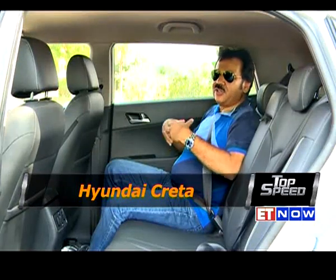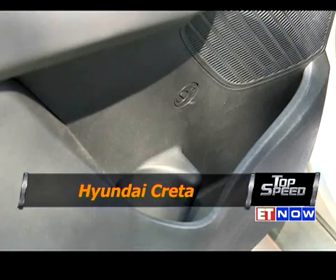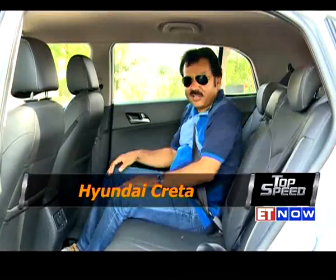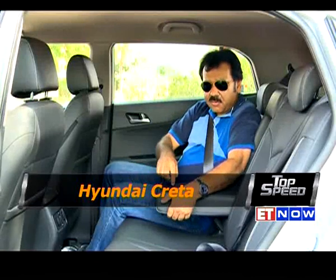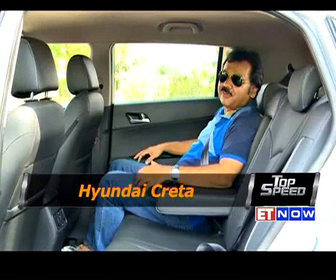And to top all that, she also brings in a touch of practicality. The door pockets with bottle holders, a 12-volt socket here, rear AC vents, an armrest with additional bottle holders. All this is sure to make your life a whole lot more comfortable on a long ride.